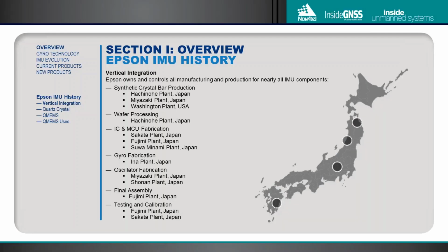So, Epson being a Japanese company, we actually have the unique position that we are completely vertically integrated. When it comes to our inertial sensors, this includes everything from synthesizing the quartz wafers themselves all the way through testing and calibration of the gyroscopes and accelerometers in our IMU products. The advantages here are that we can control everything. The IC and MCU specifically, the ownership of that gives us the ability to get extremely specific in terms of everything we want to be computed and nothing that we don't. Additionally, by owning all these different silos of the overall product, we can get very aggressive on pricing.